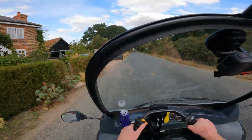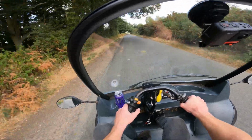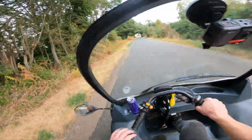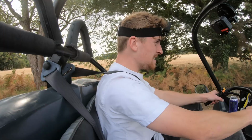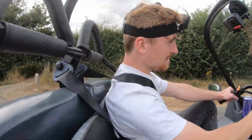See, look, everyone loving it, cut flowers for sale. It's just a dream, really. There's a nice section of 60 road here, so let's give it a little bit of a blast.